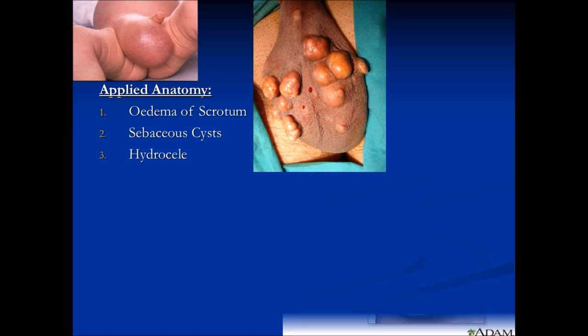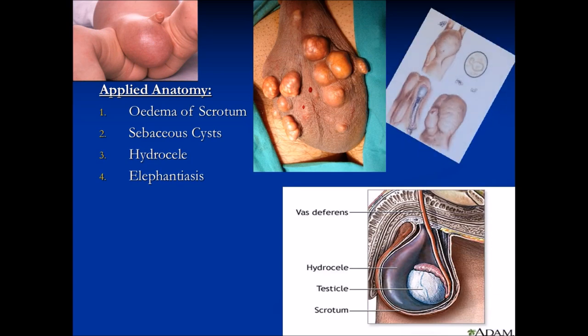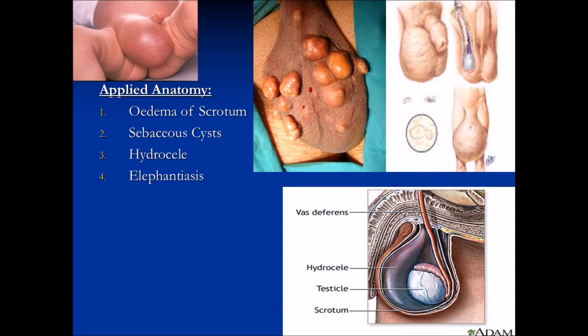Then there can be hydrocele, this is the picture showing the hydrocele. Okay, then there can also sometimes be elephantiasis. In this picture you can see elephantiasis, where the lymphatic drainage of the scrotum is blocked, and that leads to a hugely engorged scrotum filled with lymph because of the blockage of the lymphatic system.